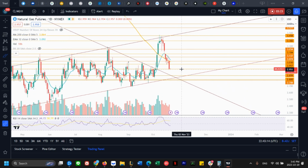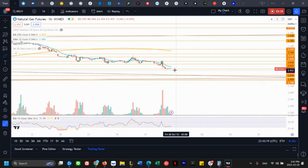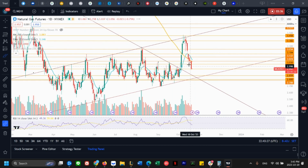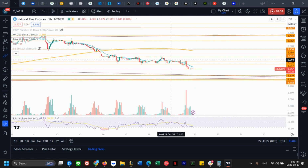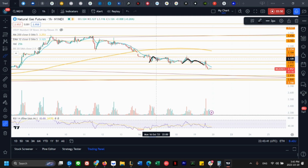No signs of bounce yet still. Keep talking about this over and over. I want to see hourly uptrend confirm for us to potentially be able to start looking for a bounce. And for this entire drop, we have not seen any kind of hourly uptrend. Hourly bounce, try to change the trend here, failed, rolled over. Same thing here, hourly bounce, try to change the trend here, double topped, rolled over. Try to change the trend here, bounced, rolled over. So no signs of trend change yet.